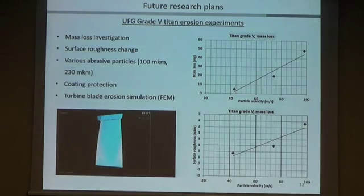Of course, for future research plans, we are going to move to titanium alloys to be closer to the airline industry. And we're going to apply more common techniques of mass loss and thickness reduction. Here you may see some of our first efforts to measure mass loss versus particle velocity for the titanium and the surface roughness versus particle velocity. We're also going to perform FEM simulations of the erosion of turbine blades.